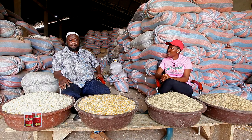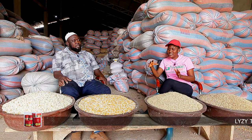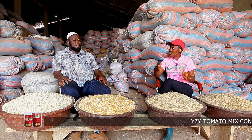And then with white maize, I had about 500 acres of white maize. Interesting. Alhaji, all these cereals have their duration, their planting processes, materials, and everything. Tell me how you manage all these four crops and harvest them at the end of the day.